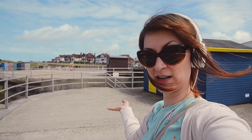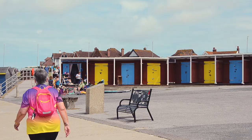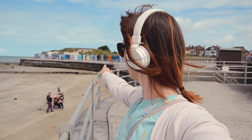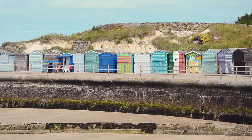What I find particularly charming here in St. Mildred's Bay in Westgate-on-Sea are the different styles of beach huts along the British coasts. There's just these two coloured ones in classic blue and yellow. Then there's some more with red. And over there are all kinds of different colours, very individual.